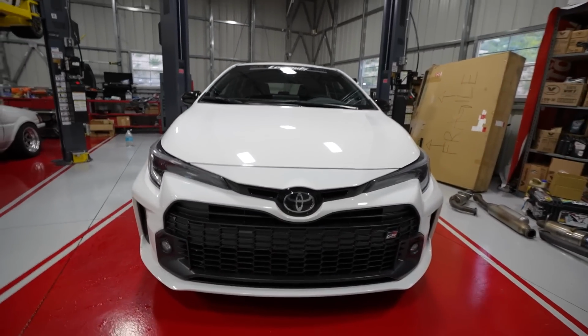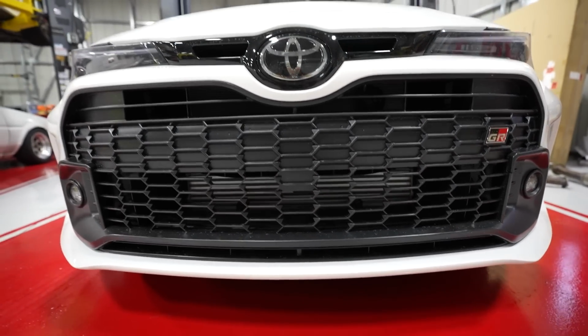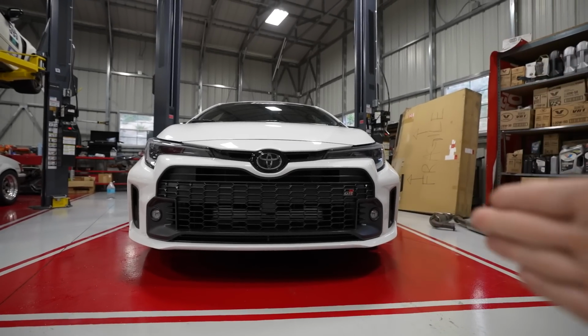You have a massive front grille opening into a very little baby intercooler, because this thing does have a 3-cylinder, which we'll talk about shortly. But I do like the front fascia. It gives like this mean, aggressive, kind of beefy look with the big vents on the side.